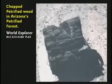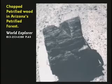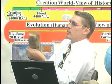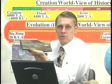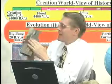Here on the screen, if you can see that, is a piece of petrified wood. This is a piece of petrified wood I'm holding in my hand. Let me explain how the process works. You can see one side's been cut and polished, and you can see the grain pattern, just like a piece of wood you'd make furniture out of. I believe this is palm wood. No, this has got a grain to it. I don't remember. The guy who gave it to me, I put a label on it. It's someplace on the shelf. I'll have to get what type of wood it is.